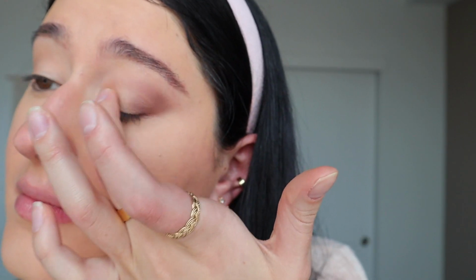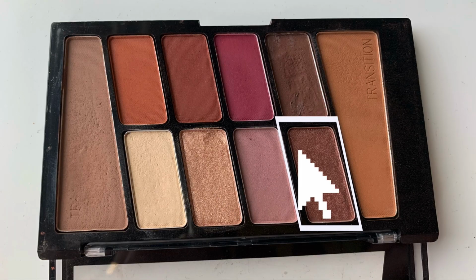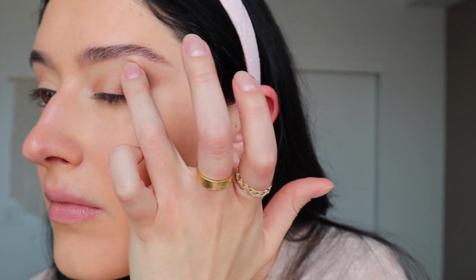I actually kind of like that these are numbered. It makes it a little easier to reference. Eyeshadow names can be cute, but sometimes they're just so outrageous that it gets annoying pretty quickly. And then on the outer edge, I'm using number 5, just with my finger. I like sparkles with my finger. I feel like that's not uncommon. I just think it picks up the product a lot better.